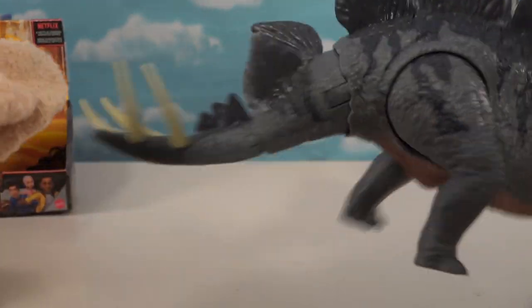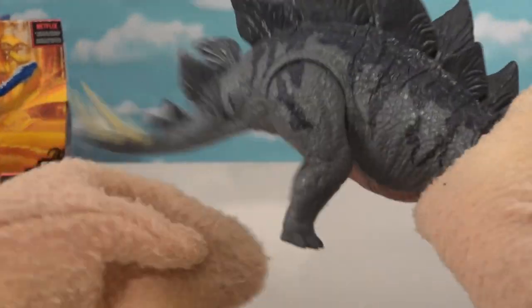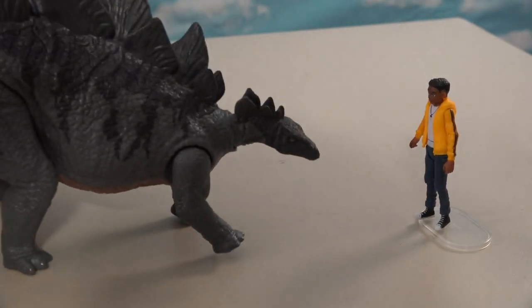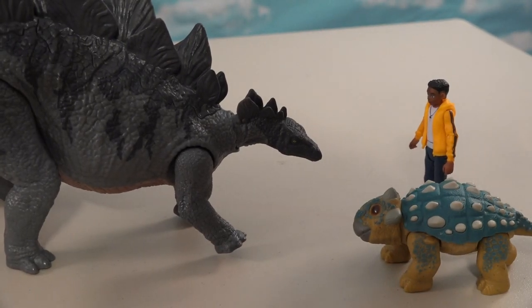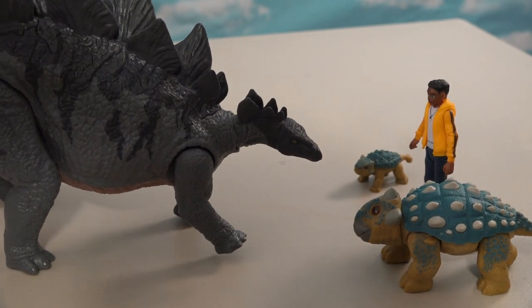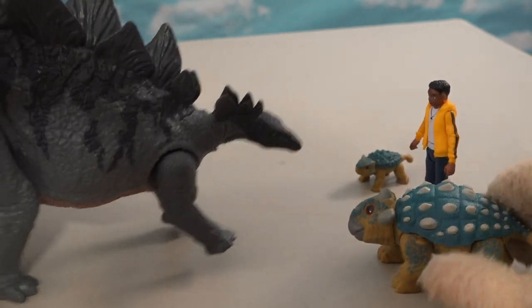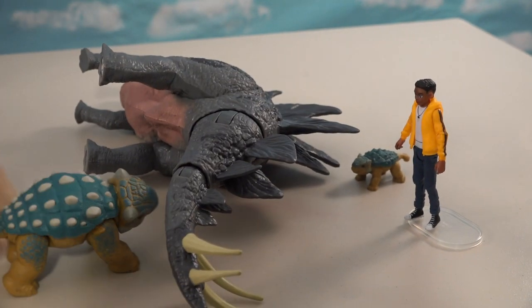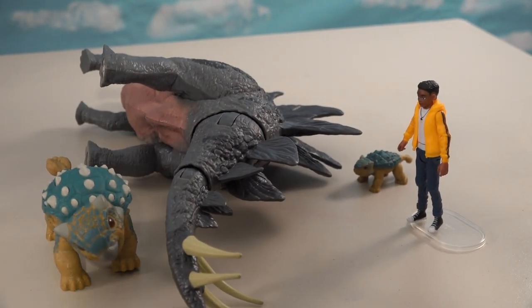Cool, look at this, the tail goes back and forth. So cool, and look at this awesome mouth. Yeah, and he goes stampeding through the wilderness. And Darius would be trampled to death, except he's got 2 little Bumpies to protect him. Hey, let me through. No way, buddy, get over here. And he's dead. Hooray for Bumpies! I took down a Stegosaurus.